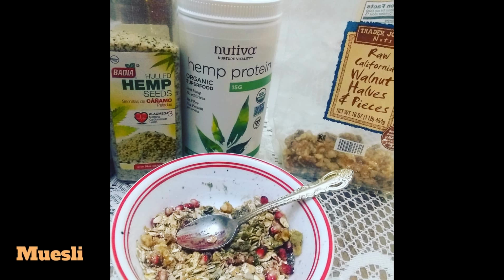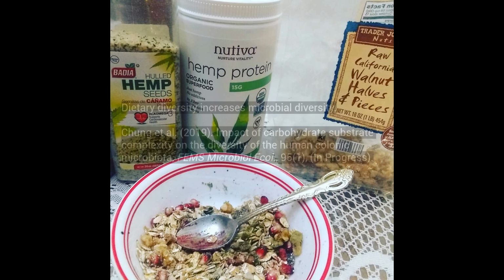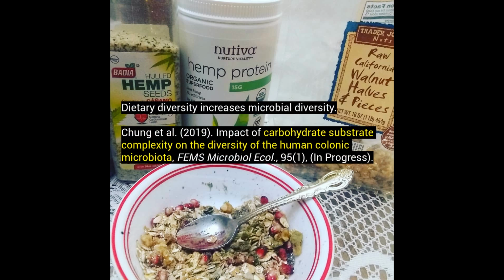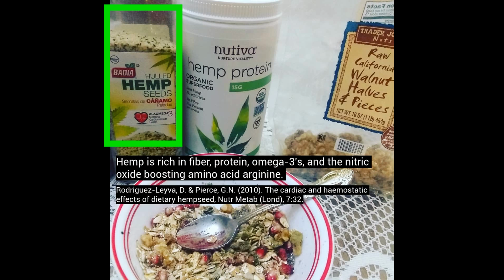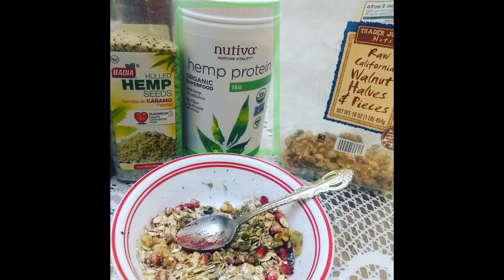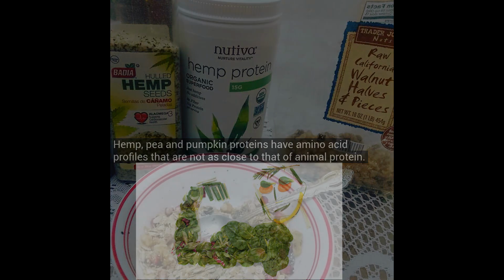Here's a breakfast. I like to think of dietary diversity here. This is muesli, a mix of oatmeal and other grains, and that's what I like about it. Instead of just one grain, we're getting a mix of grains, which encourages dietary diversity. We also have seasonal fruit there, pomegranate seeds. We have some walnuts, a nice flavor combo, and then some nice protein with the hemp seeds. This is one of the few plant proteins that I'll consume semi-regularly or occasionally, and one of the few that is Dr. Furman approved. I'll go ahead and link that article at the bottom in the video description for your convenience.